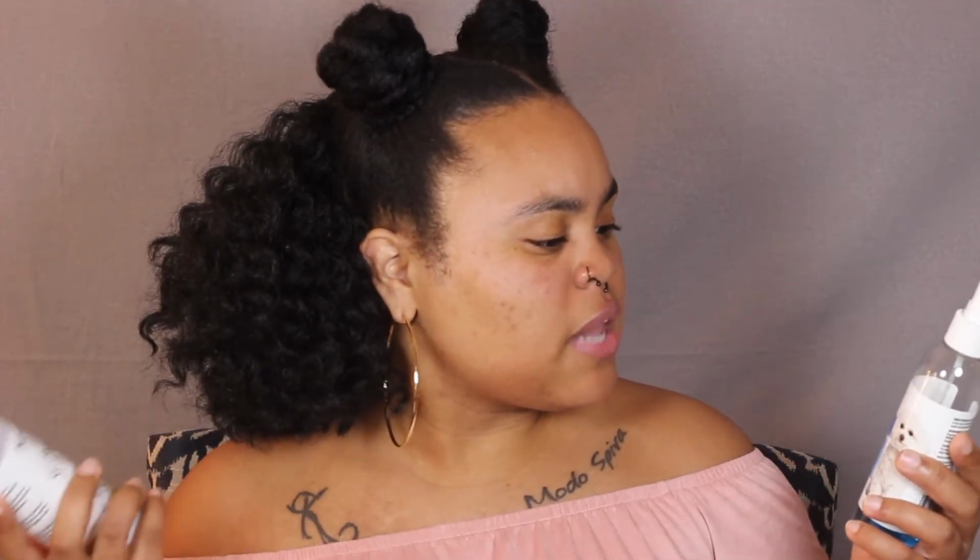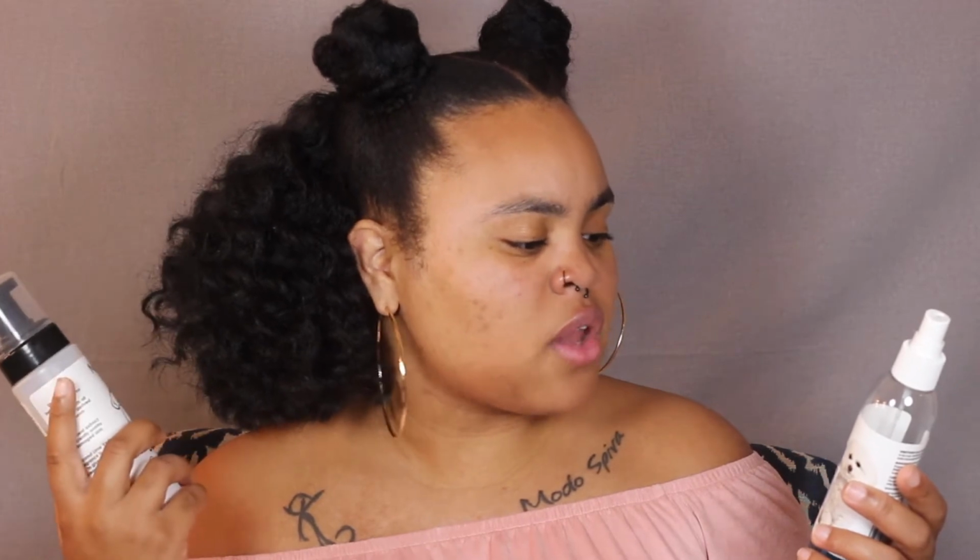This stuff is really good. I got it from Petco, not PetSmart. Then I also have this Oyster Animal Care cologne spray. It includes natural extracts to leave your dog smelling great, and the scent is baby powder. This stuff smells amazing. I love it.